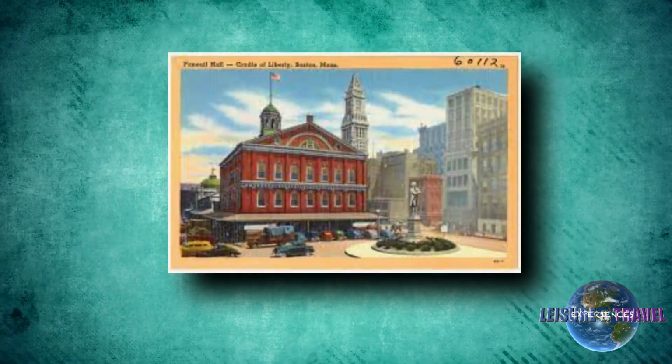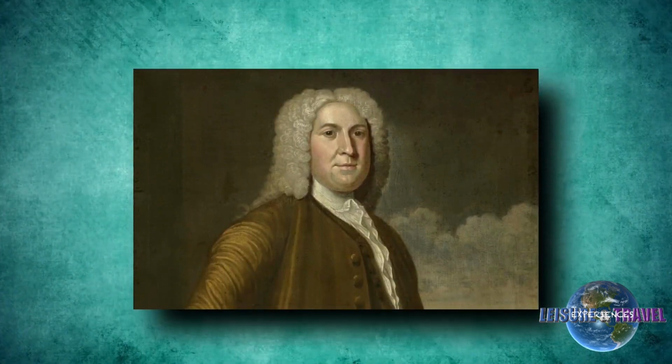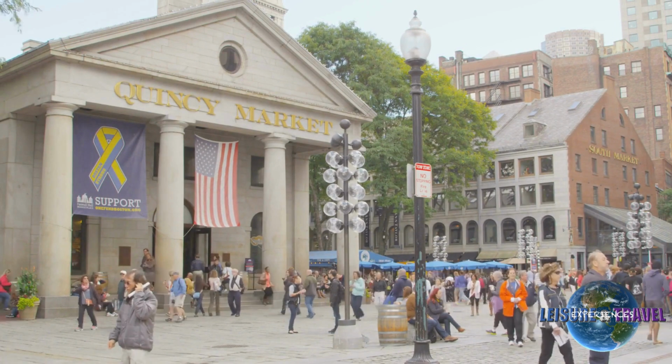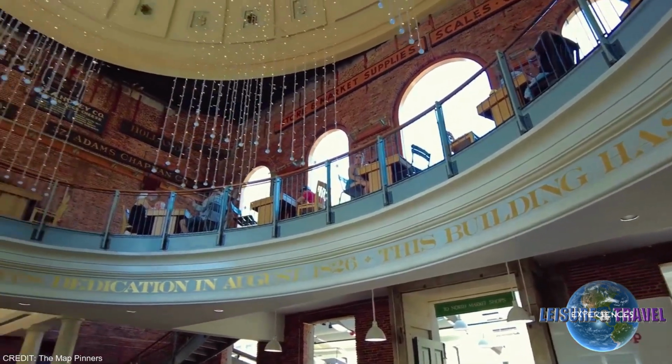3. Faneuil Hall. Known as the Cradle of Liberty, Faneuil Hall was built in 1740-42 by Huguenot merchant Peter Faneuil as a market hall and presented to the city on condition that it should always be open to the public. The ground floor is still occupied by market stalls.